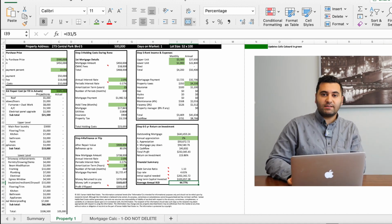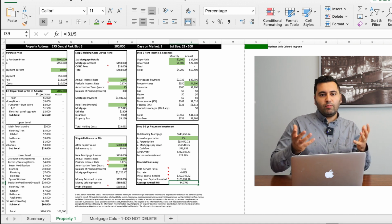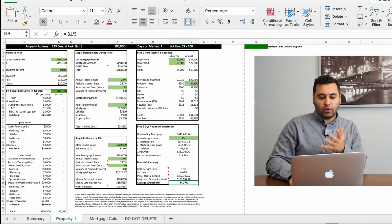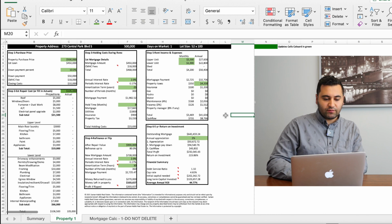So this is a hard asset. It's a hedge against inflation as well. What I mean by that is as prices go up as a result of inflation, our hard asset is also going up, which is phenomenal for us as investors to be able to have and diversify our portfolio.